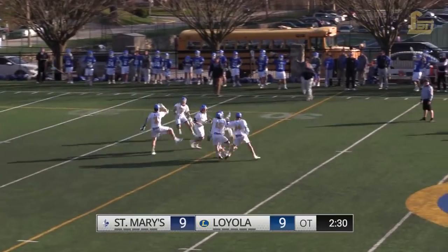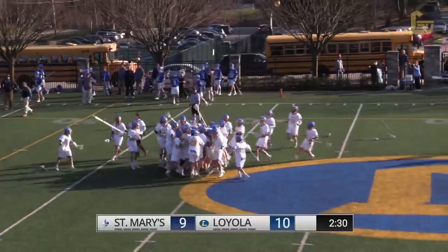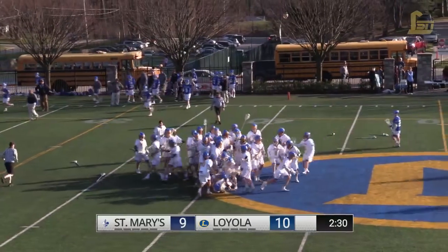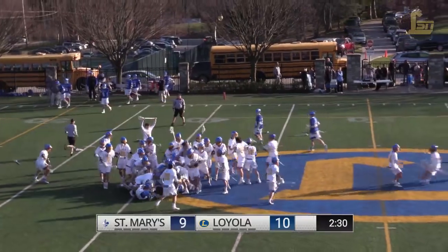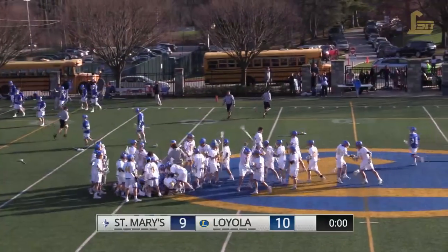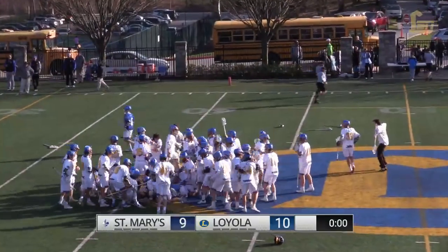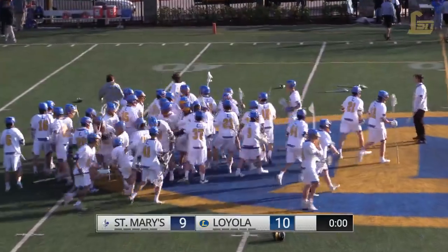Loyola's going to win the game 10-9. 2:32 remaining in overtime. Absolute heartbreak for the St. Mary's Saints, as they had a 3-goal lead with just 3 minutes left, and pretty much Loyola took over.